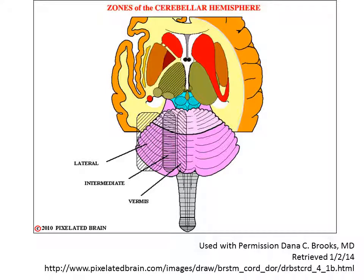If we take that vermis plus the intermediate zone or the medial hemisphere, that together equals the spinocerebellum. The lateral portion of the hemisphere is the cerebrocerebellum. And then what we can't see on this particular image, tucked up and underneath, would be the flocculus and the nodulus, our flocculonodular lobe, making up functionally the vestibulocerebellum.